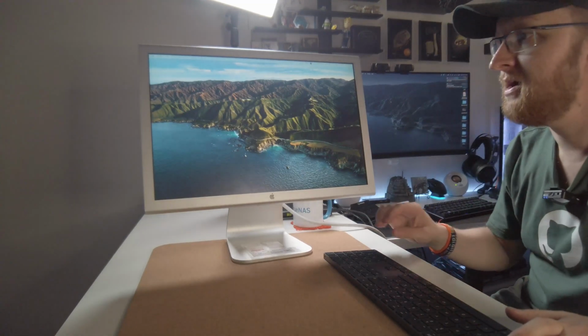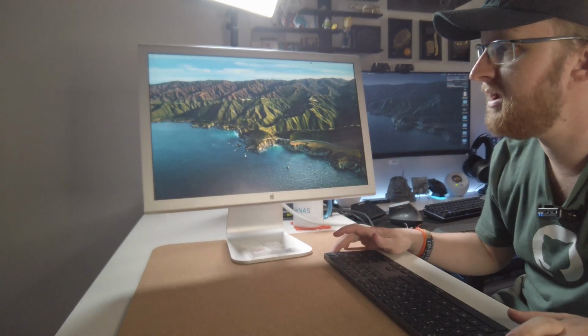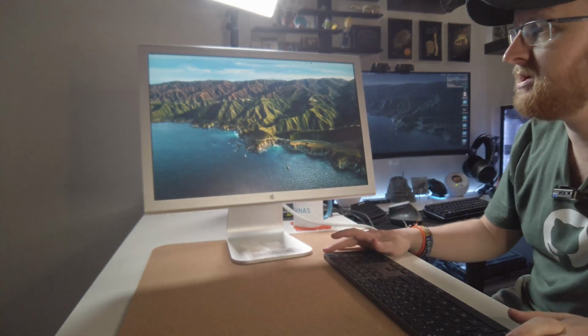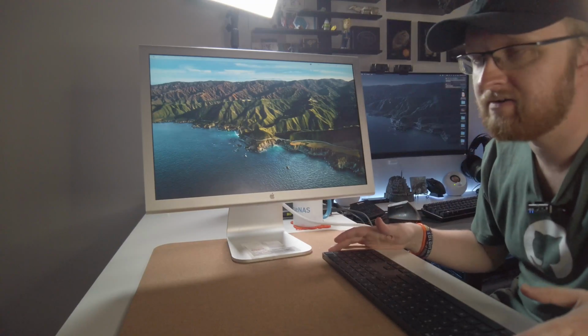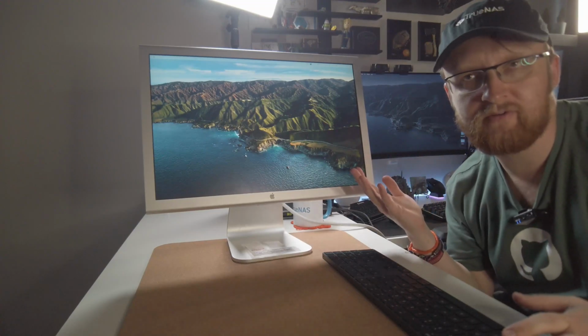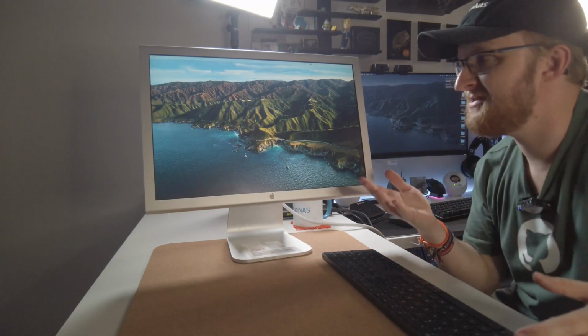I'm actually going to move the camera a bit closer in a minute so you can see the detail of the screen. But this is a pretty nice background picture and it shows up really well on here. There's a lot of good detail still captured. Now, of course, it's not 4K or something like that, but my other monitors are not actually 4K, and this was also like $80. Actually, this is really nice.